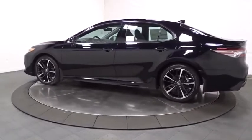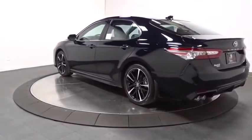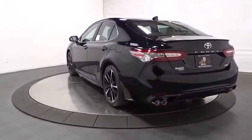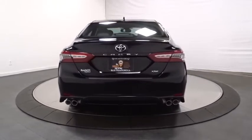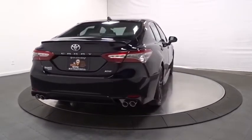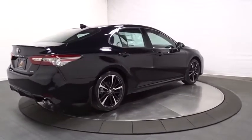Backup camera, keyless entry, front wheel drive, electronic stability control, CD player, trip computer, clock, compass, MP3 player, tachometer, outside temperature gauge, brake assist, leather seats, engine immobilizer, body color door handles, power rear window sunshade.